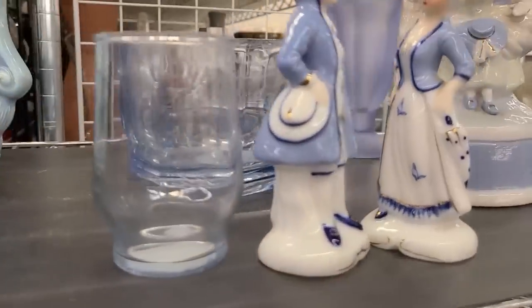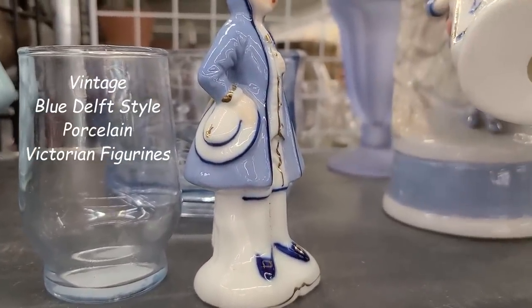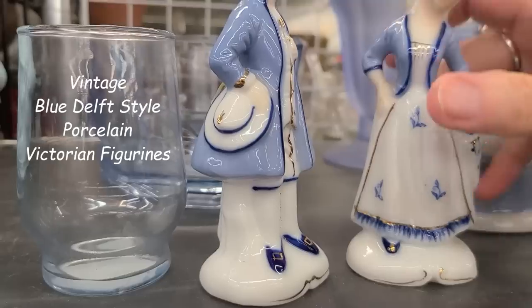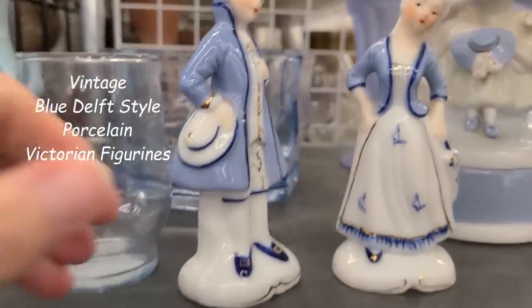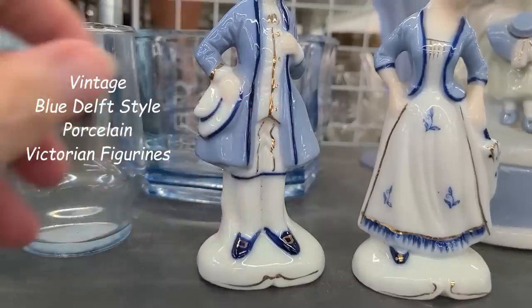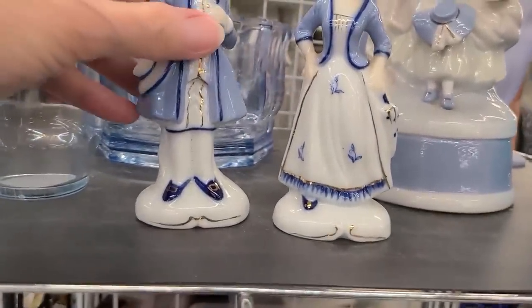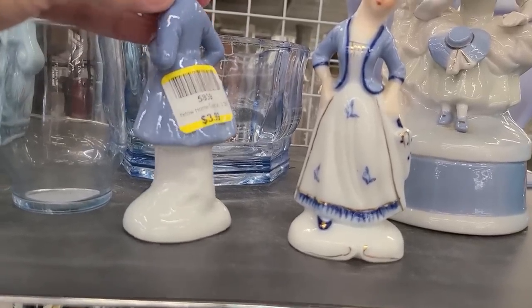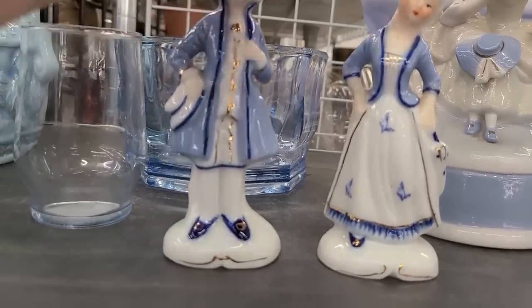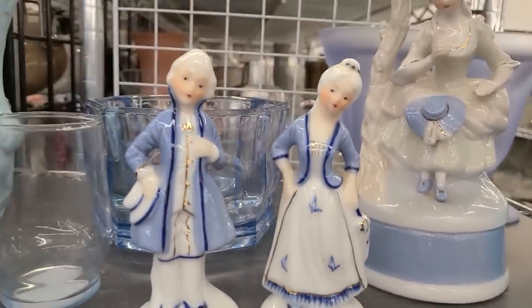See, but these look vintage. Well, yeah, it's Taiwan. Doesn't look like your neck's broke or anything. Yeah, they're Taiwan. Did I see a price? On the back, $3.99. Jeez. Each. Wow.